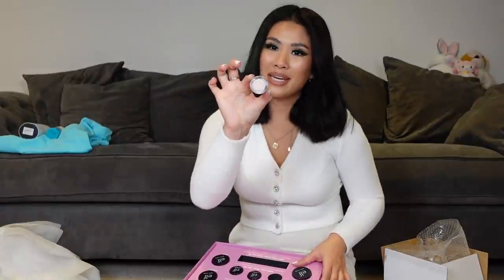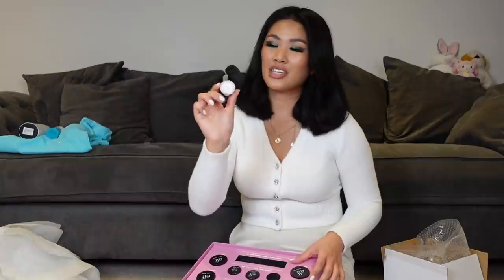And we also have the mini putty primers as well, and you can get them as a trio for £9, and that's really good. I love how it's mini because it's kind of like a taster in a weird way. And last but not least, we got Kopari as well.